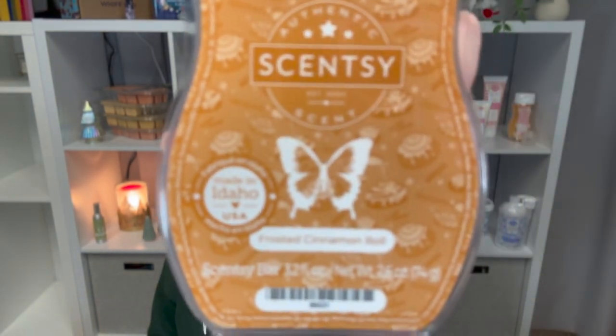So there's a ton of things that are going away, which is so sad. But I'm just gonna go down the list. I have a whole list of the things, and I have most of the scents here. There's a couple I'm missing, but I'll talk about the other things as well. So the first thing that is going away is September's scent of the month, which is Frosted Cinnamon Roll.